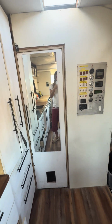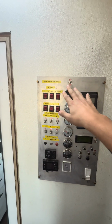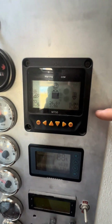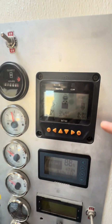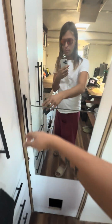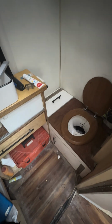Starting from the front, we have the control panel. Lets me control my water pump, my water heater, air compressor, some other electrical systems. We've got our solar input here. Looks like we're getting about 2.9 amps. The sun's getting pretty low in the sky. And we've got our general battery state, which is at 88% right now. And here we have a bathroom with composting toilet.